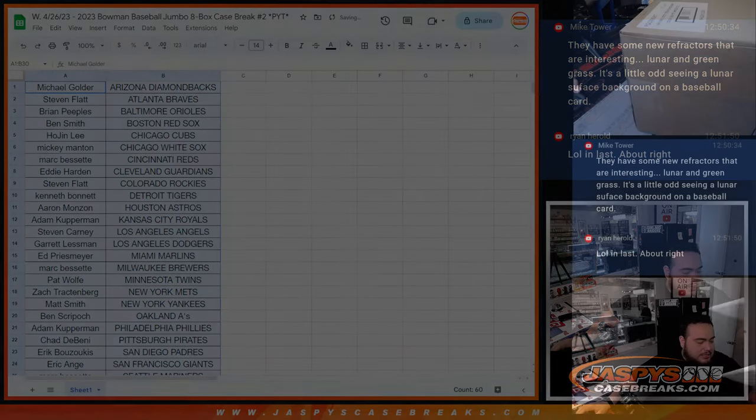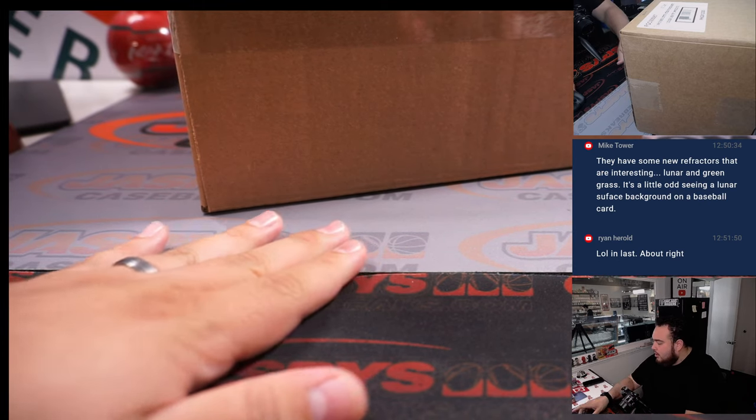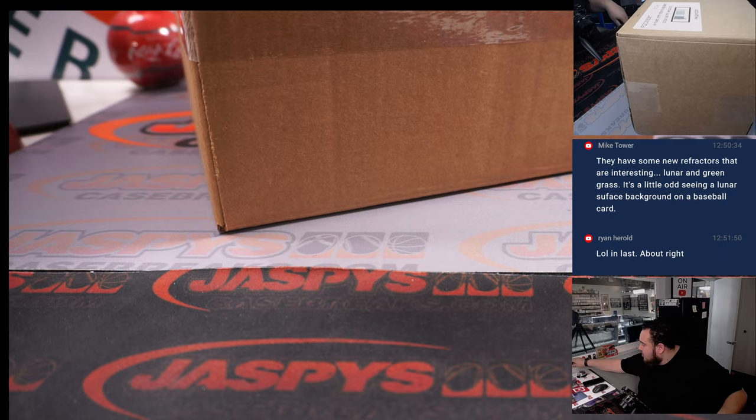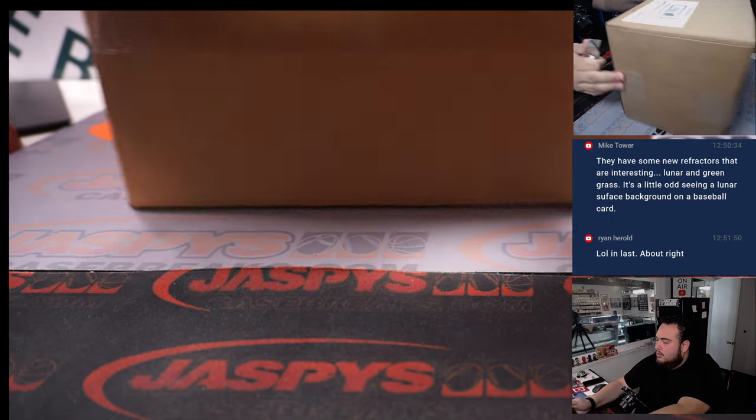But yeah, guys, a lot of these last four teams remaining were actually pretty good teams, honestly. They had a good mix of prospects and rookies. So regardless, even though only one of you three got an extra team, all of you guys have some pretty solid teams in this.